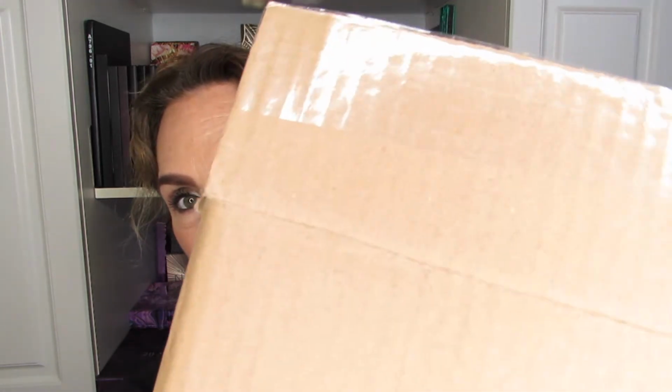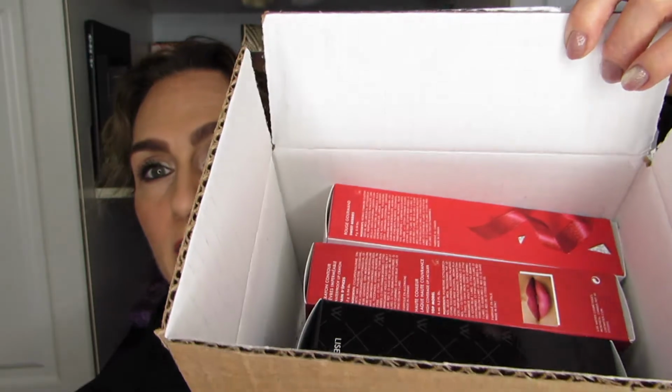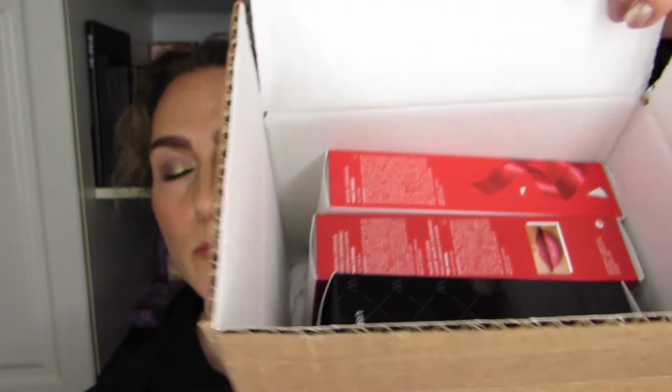So this is just because I was impressed with certain products from last Christmas and late fall, the Christmas holiday sets, and I wanted to get a little bit more. So this is what this is. Let's dig in. So, very well packaged. I'm pretty happy about that. All of the products are in here and they were well protected.